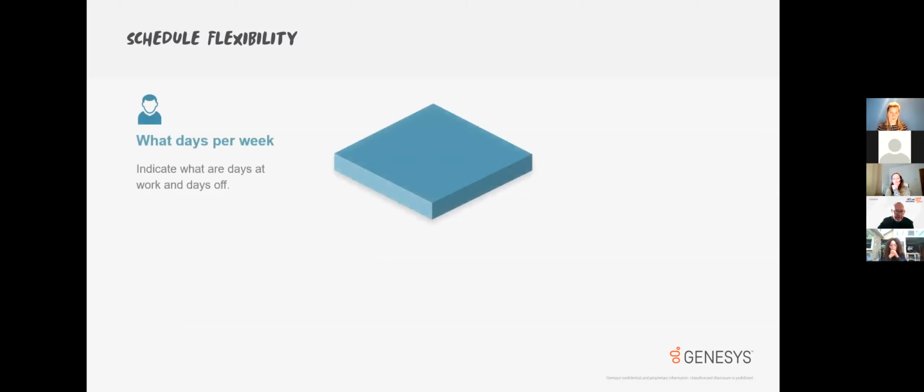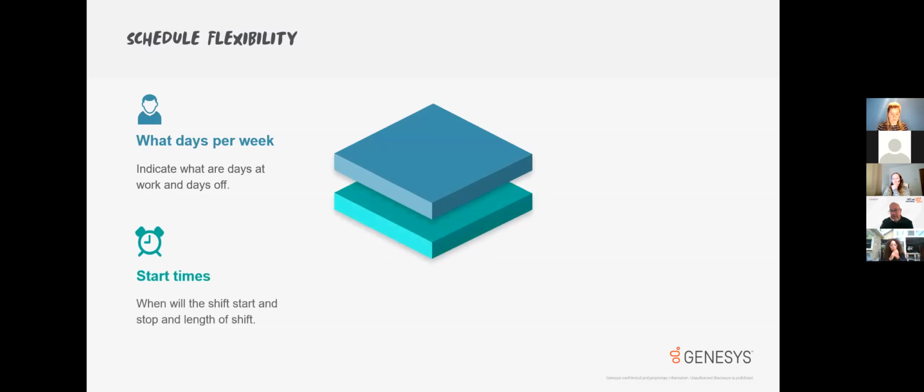One of the other areas that we touched on was around work-life balance. And of course, things such as schedule flexibility can help here. First of all, we can get our employees to indicate what are the days that they would like to work. And of course, drilling a further step into this, they can tell us when their start and stop times are, or perhaps the length of those shifts that they can do on those specific days.